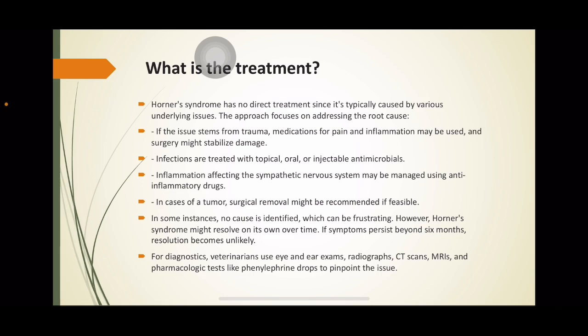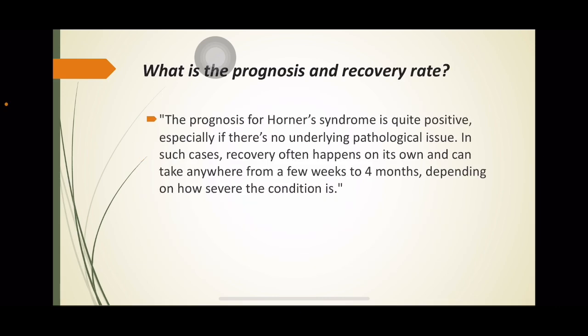However, Horner syndrome might resolve on its own over time. If symptoms persist beyond 6 months, resolution becomes unlikely. For diagnosis, veterinarians use eye and ear exams, radiographs, CT scans, MRIs, and pharmacologic tests like phenylephrine drops to pinpoint the issue. What is the prognosis and recovery rate?